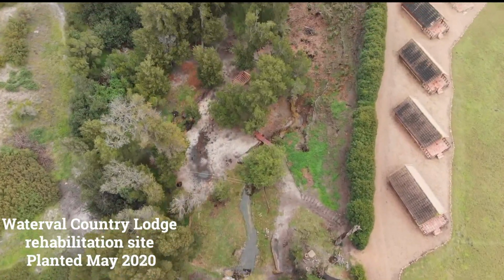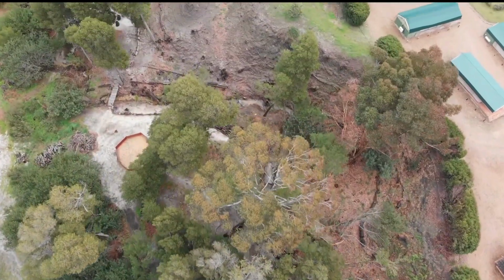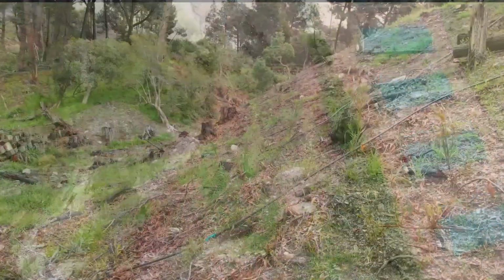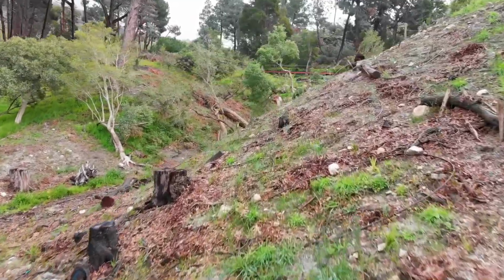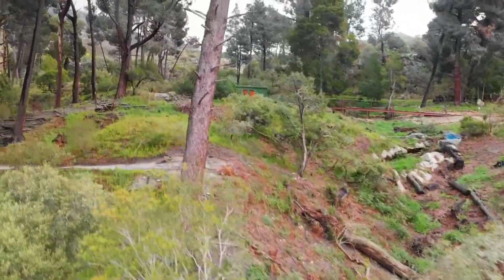Rehabilitation on Waterfall Country Lot started with selective removal of invasive vegetation in February of 2020. Selected invasive trees were temporarily left to provide shade in the activity and team building areas of the lodge. A valuable lesson learned at Waterfall was to ringbark blackwood to stop continuous resprouting.